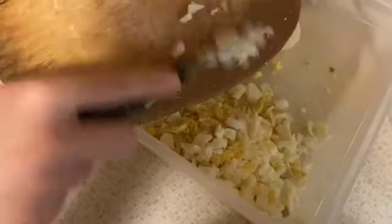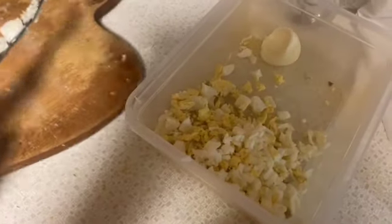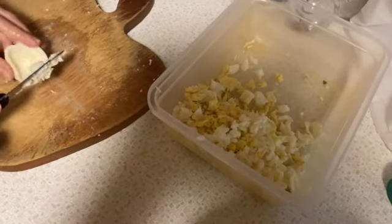And then my daughter's over here taking the rest of the eggs and dicing them up for the macaroni salad that I will not be eating.